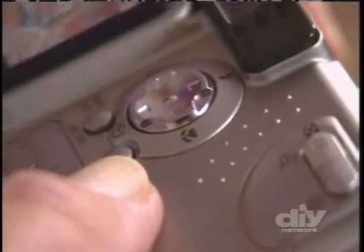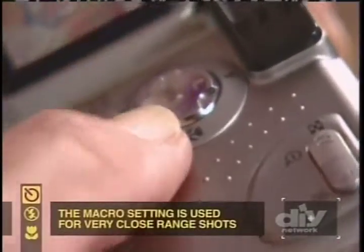But let's say you want to photograph the serial number on something. We would turn your camera to macro mode, and that's noted back here just by the little flower icon. And that allows us to get really close to that item and make sure it's crisp and clear.